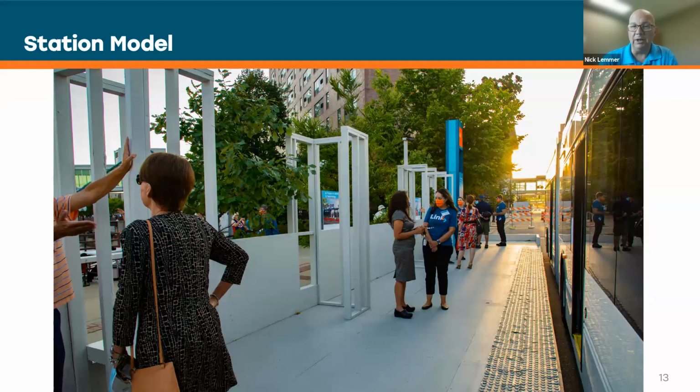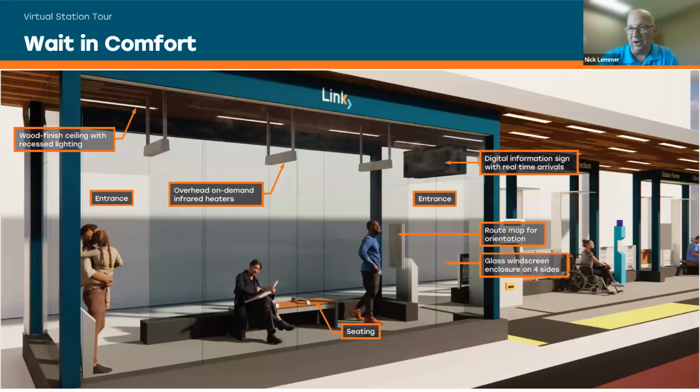But as you may notice, there are some informational boards at the station. And so what I'm going to do is walk through a few of those boards in order for you to get a sense for what those features are that are unique to the station.